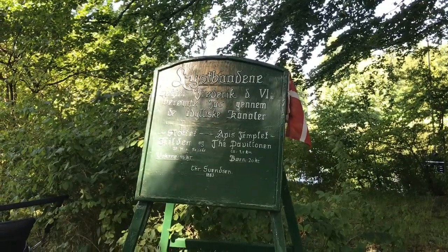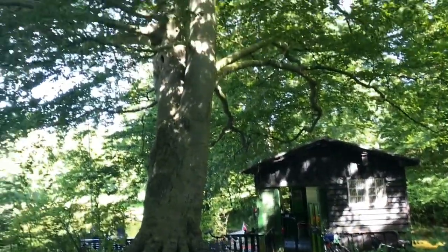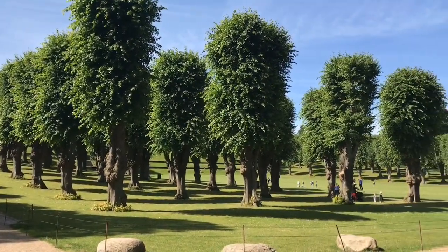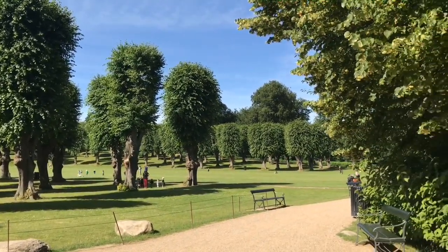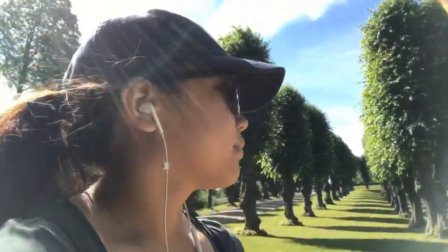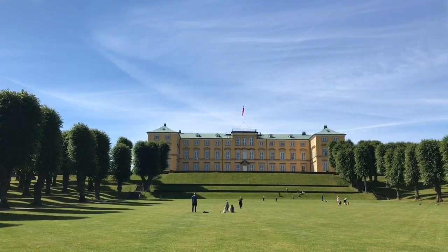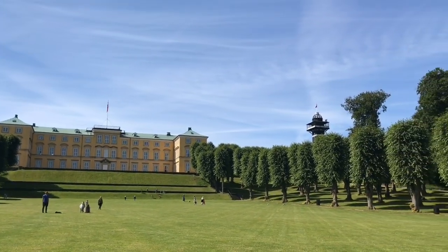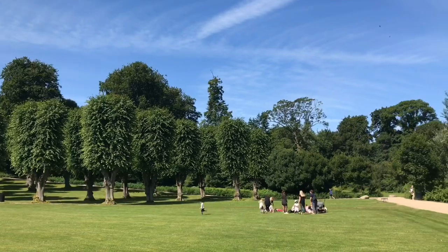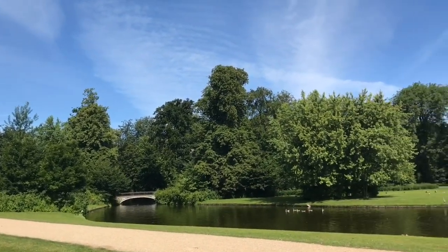If you want to see the whole garden, you can go here via boating. It's not really expensive. We're almost here, the largest green garden here in Copenhagen. This is where I live. Frederiksberg Garden is an English style romantic landscape garden with winding paths, canals, a lake, small islands, and magnificent trees.